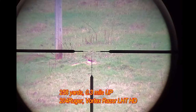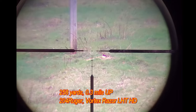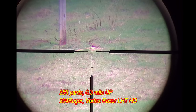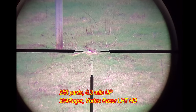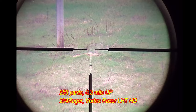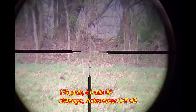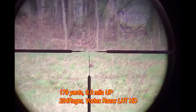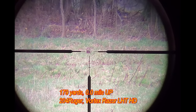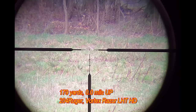All right, folks, I got one at 258 yards. Shooter app is calling for 0.3 mils come up. Smoked them. All right, folks, I got one at 179 yards. Smoked them.